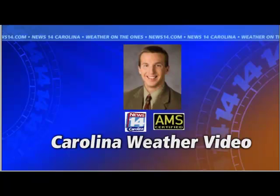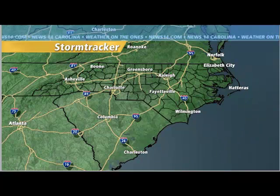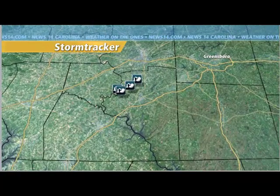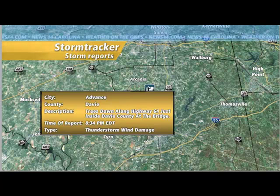There's a peek at Stormtracker, that band of rain stretching from central Virginia into east central North Carolina and eastern South Carolina. That's just ahead of the actual cold front, and that's continuing to race off to the east at a pretty good clip. Had some wind damage reports in a couple spots, including several of them there near the northwestern parts of Davidson County, near the Davie County line as well. One specific report, you had trees down along Highway 64 just inside Davie County, at the bridge. That was yesterday evening. And there were some scattered reports of wind damage with the storms yesterday.